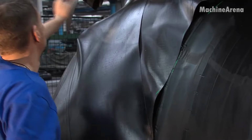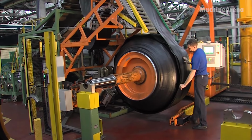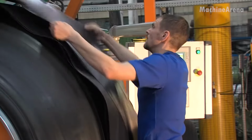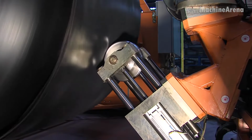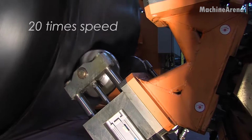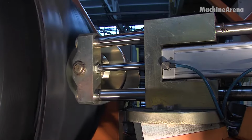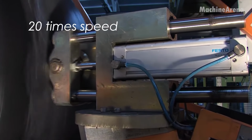This level of automation significantly reduces material waste, improves product consistency, and boosts output. With fewer defects and tighter tolerances, tires last longer and perform better on the road. It's a glimpse into the future, where data, robotics, and skilled labor work hand in hand to produce high-performance tires with unmatched efficiency. A process that once took hours now happens in minutes and with greater precision than ever before.